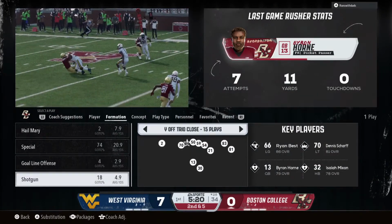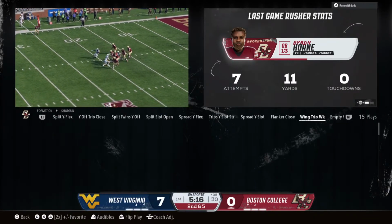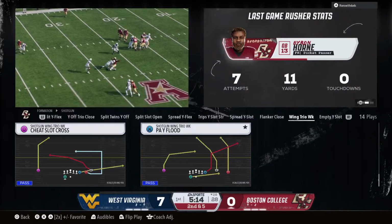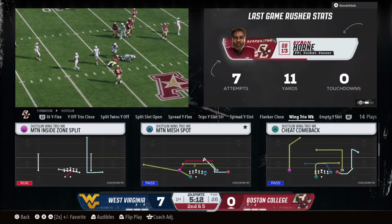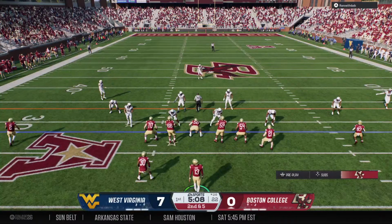Like, a great job. Look at him. He does an awesome job. Instead of taking the sack, clearly wanted to throw the football, scrambles around, gets some positive yards. It doesn't go down as a huge gain, but these are the plays that get you W's. And here comes the offense on 2nd down.